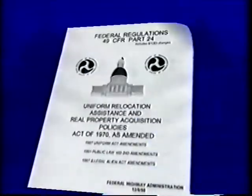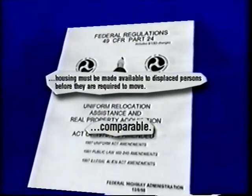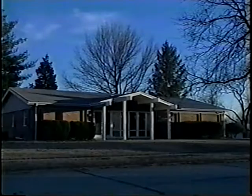So, what happens to those families and the homes when they are displaced? According to the Uniform Relocation Assistance and Real Property Acquisition Policies Act of 1970, housing must be made available to displaced persons before they are required to move, and the housing that's available must also be comparable. Sounds simple, but it's not. Comparable housing can mean different things to different people.